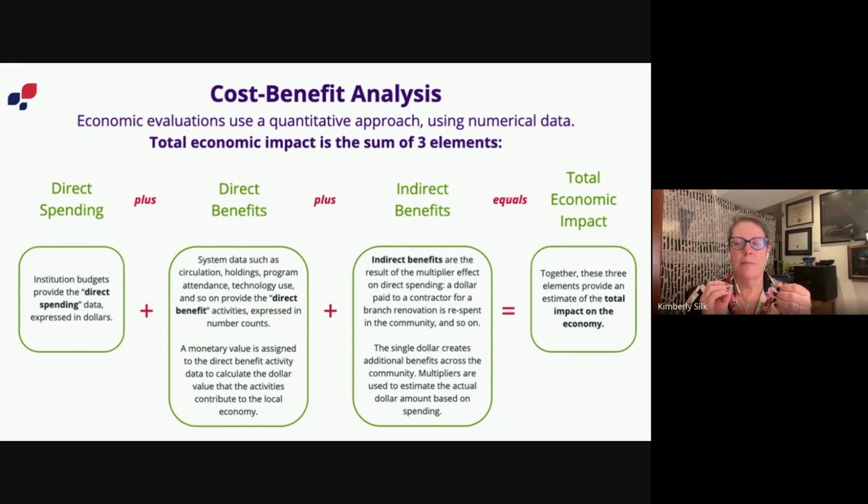Multipliers are this calculation that is provided here in Canada. Statistics Canada provides it to us. In the United States, we would probably get it from the Department of Economics. And it tends to be specific to industry and less specific to geography. Generally speaking, in the library studies that I've researched across North America, they're using a multiplier of between 1.4 and 2.0.